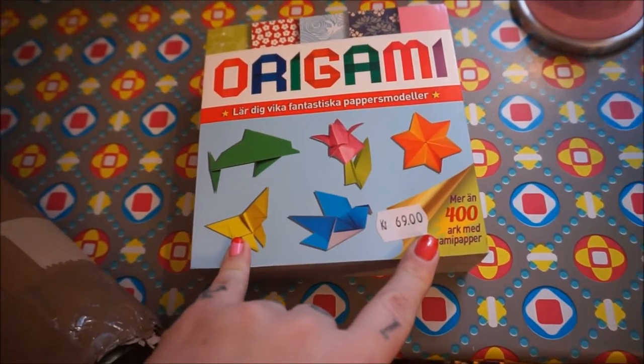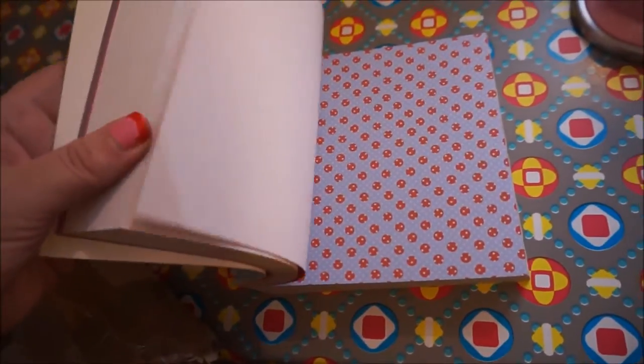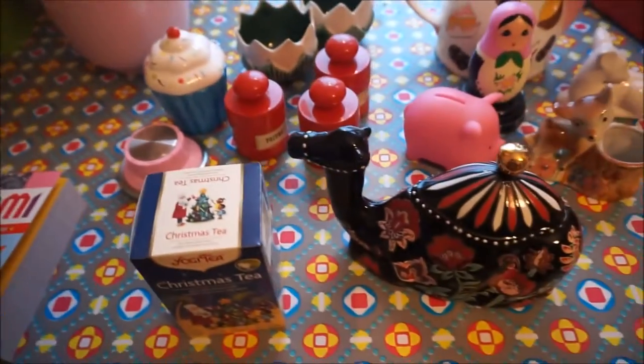And it wasn't even $10. It was like $8 for all of these papers. And of course you can use them for origami as well, but I probably won't.